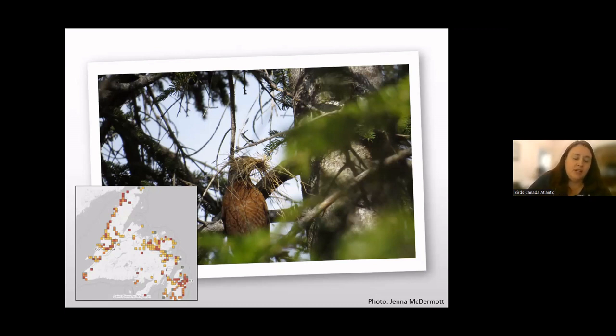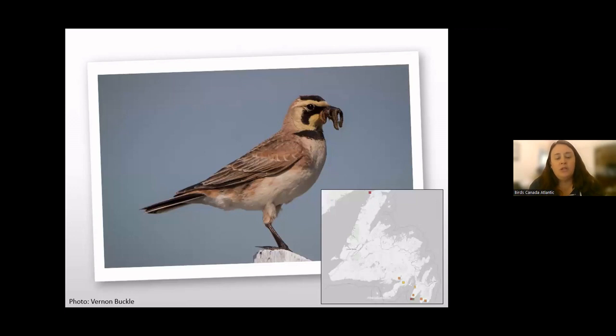And I just have another map here for the horned lark. So horned larks tend to nest in coastal barren areas away from people, but they're not an uncommon bird. But if you look at our map for horned larks, it suggests that they are really not around very much. So I know that we can improve that map.